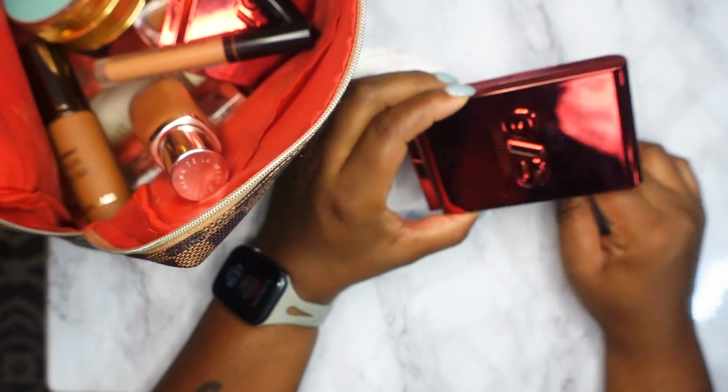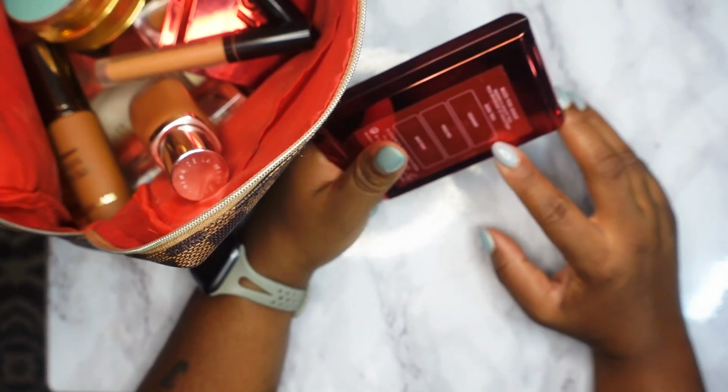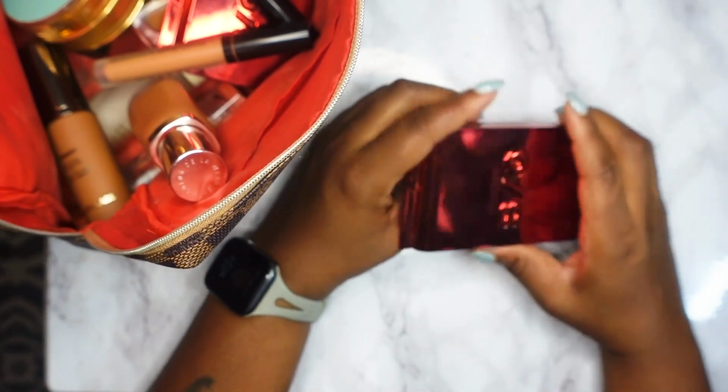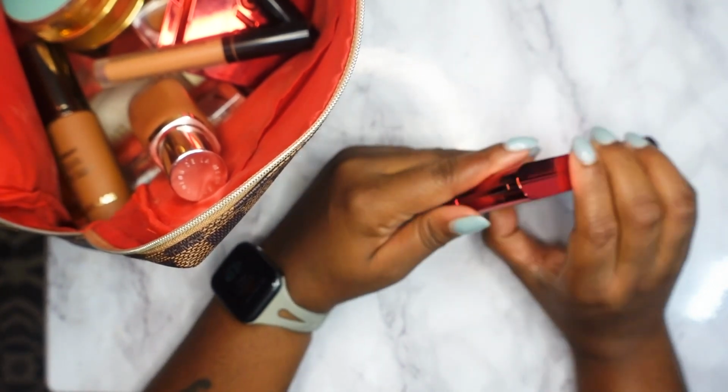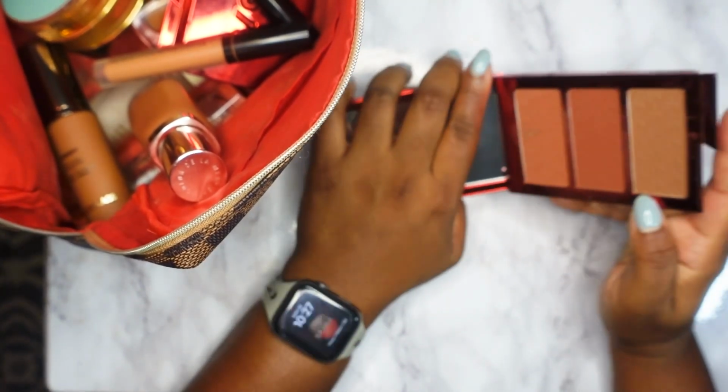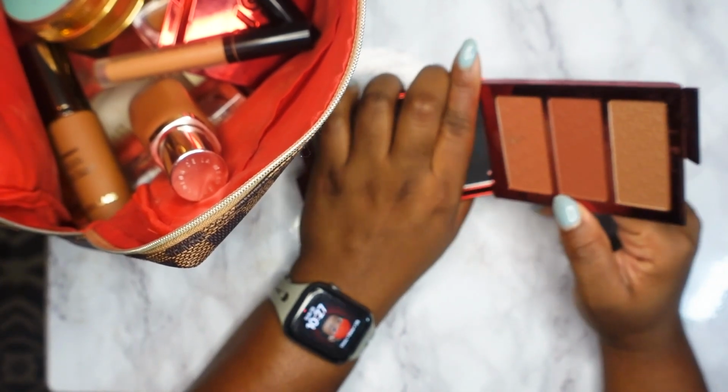Another bronzer I will be using is the One Size Made for Shade Trio Bronze, and I have the shade Dark Trio, so I will be using this as a bronzer this month.